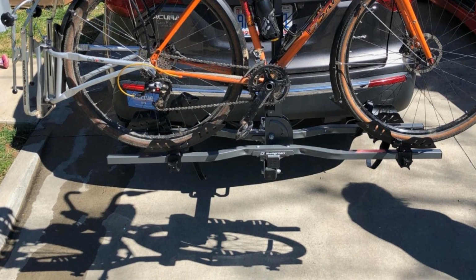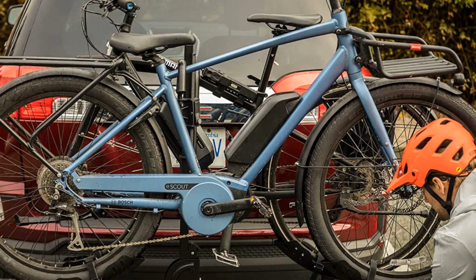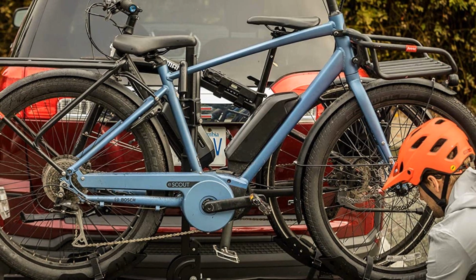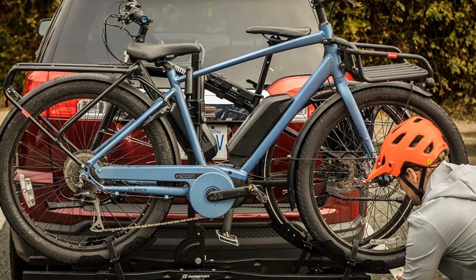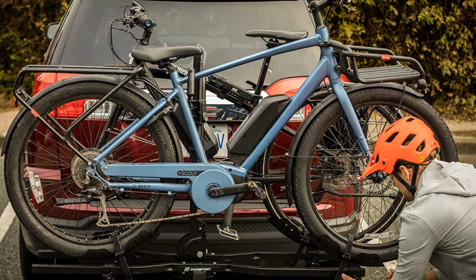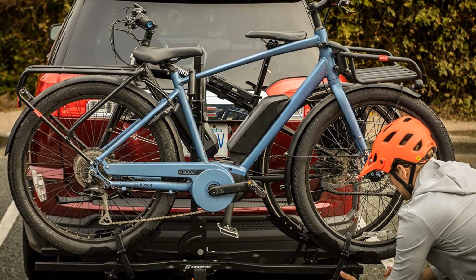Pros: accessing and loading bikes, locking option / anti-theft, easy installation, folding capability. Cons: sturdy but some frustrations.